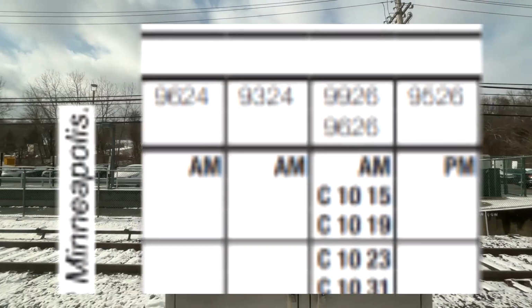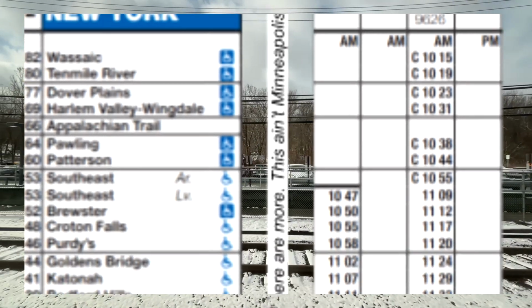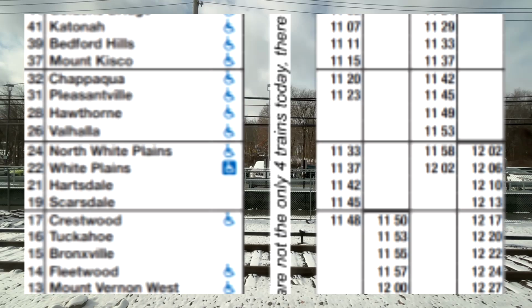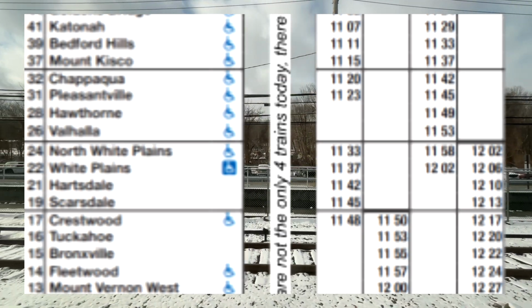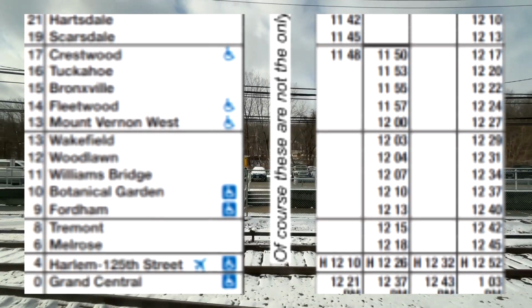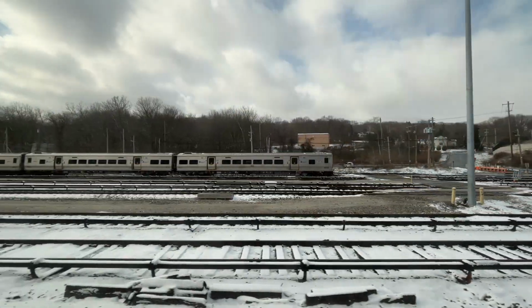Train 9626, the train we are taking today, stops at all stops between Southeast and White Plains except for Mount Pleasant. After White Plains, our train runs express to Manhattan, stopping at Harlem 125th before Grand Central Terminal. This is the train to Grand Central. The next station is Brewster.